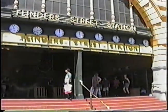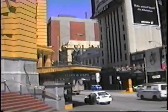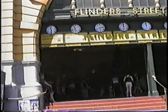We have the clocks of Flinders Street, which is one of our major landmarks and meeting points. See the clocks. We're on the corner of Flinders Street and Swanston Street.